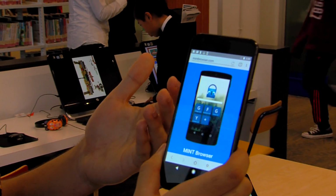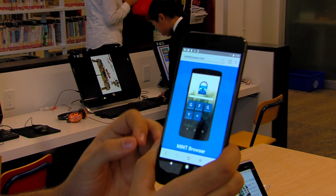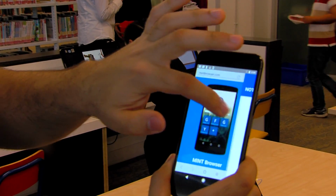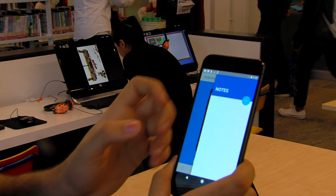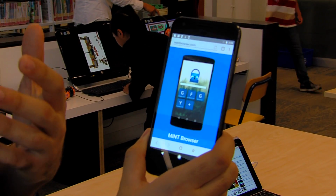It's called Mint Browser, and it's a revolutionary, secure mobile web browser. As a web browser, Mint Browser is designed to put everything on the main screen. For example, swipe from the right, you can jot down notes. This is perfect for the student who wants to take notes at school.